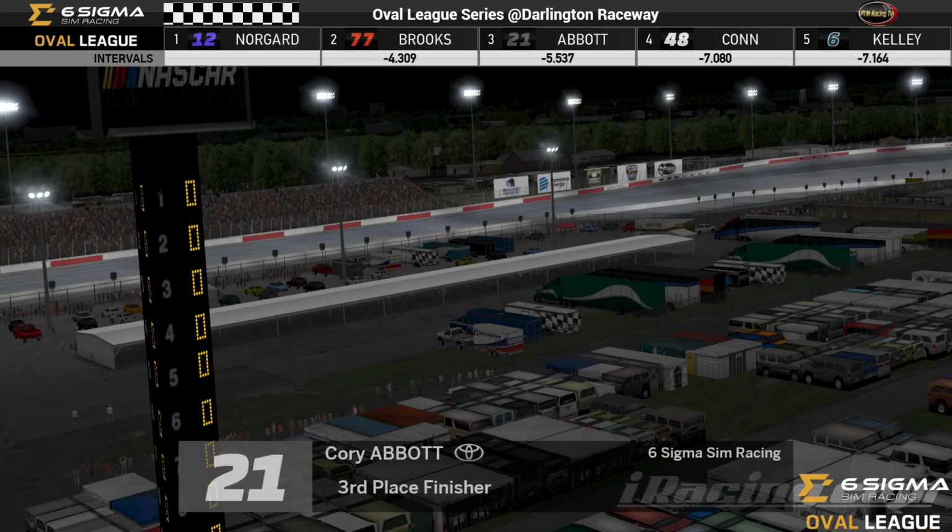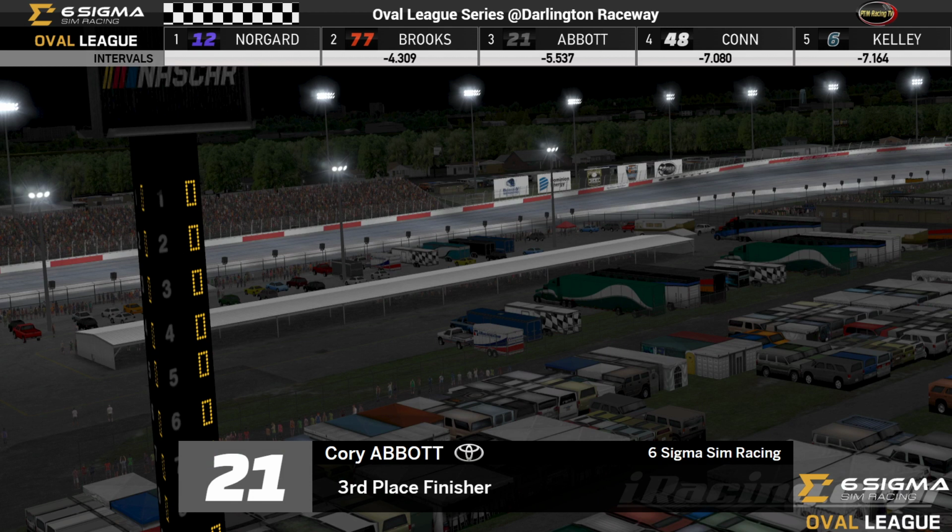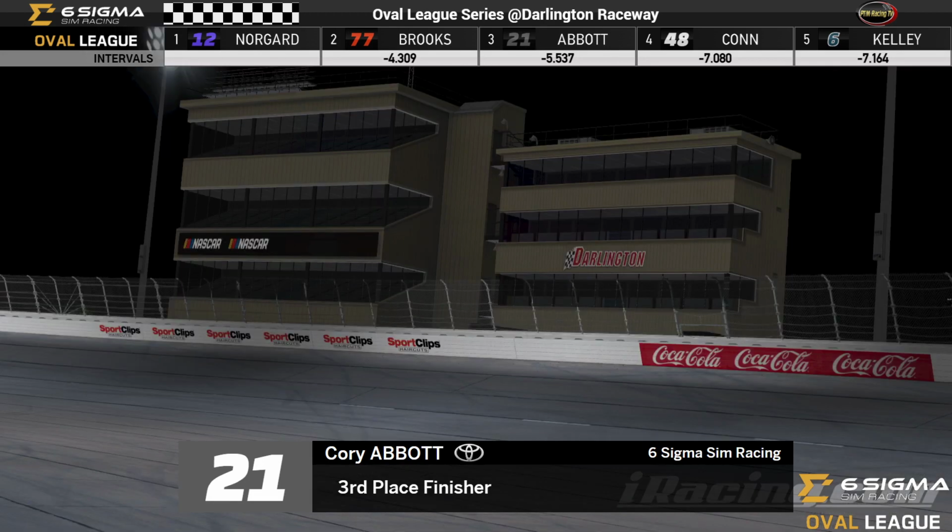Your third place finisher, piloting the 21 Toyota Supra. Ladies and gentlemen, this is Corey Abbott. And Corey, talk about having to start on a high note in practice, then going into qualifying, you got a little bit stuck in the top 5 bracket, but you managed to make your way back into third. How did it feel out there for you and the crew?